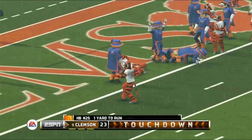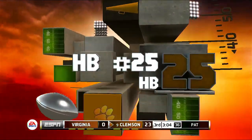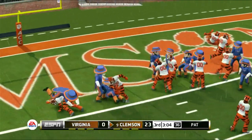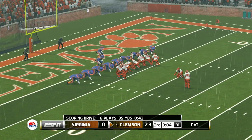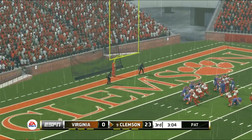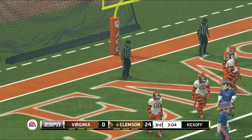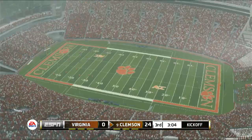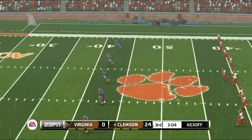Touchdown, Tigers. It takes a lot of strength to run it when you're hitting into a massive pile of bodies. Good job of holding on to it and getting it across the goal line. And he adds the extra point. A 5-play, 35-yard drive, and they come away with a touchdown. Boy, this offense right now is just being physical, really controlling the line of scrimmage, and it's opening up some nice big lanes for the running backs.